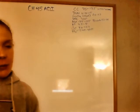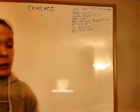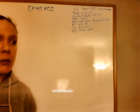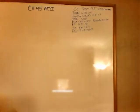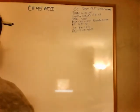So if you put somebody with a pacemaker in the MRI, there's a good chance that the pacemaker is going to malfunction, not work. They react to magnets. So when you need to reset a pacemaker, you put a magnet right over where the pacemaker would be. So that's obviously not good. So watch for that. CT scans, make sure not pregnant.